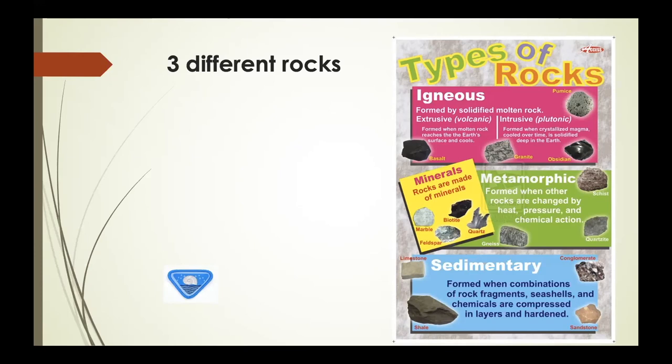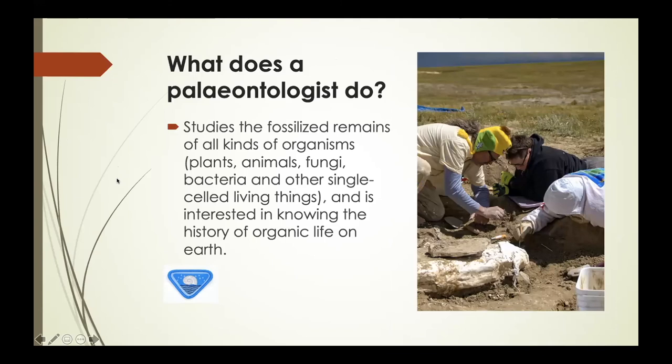All right, okay, so we're coming to the end here. We are looking at the work of a paleontologist. A paleontologist is a scientist who studies the fossilized remains of all kinds of organisms: plants, animals, fungi, bacteria. They are interested in knowing about the history of this life, of this animal or this organism that became fossilized. So let's look and see how these things became fossilized.